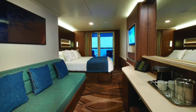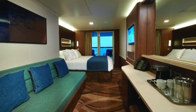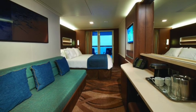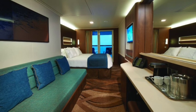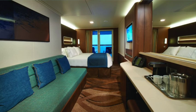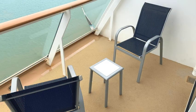In our case, it was just the 2 of us, but they have a queen-size bed that you can convert into 2 single beds if you prefer, and they have the floor-to-ceiling glass doors that lead to the balcony. In our case, our balcony was an aft balcony, so it's a little bit deeper than the other balconies, but you get a little table and a couple chairs and an amazing view. Favorite spot of mine to go out and have my morning coffee on the balcony.